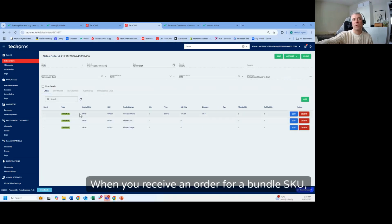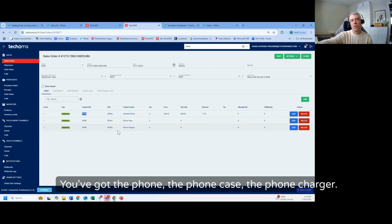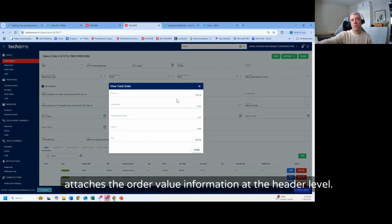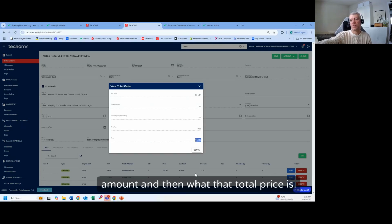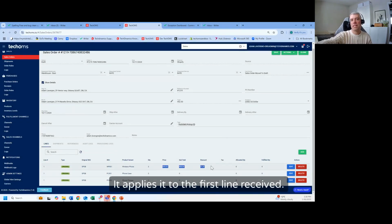When you receive an order for a bundle SKU, you can see here that this bundle SKU is composed of 3 separate phone components. You got the phone case, the phone charger. Well, you receive that original SKU, the bundle SKU, and techOMS breaks this out into the 3 individual components, attaches the order value information at the header level. You can see the different order value information: subtotal, discount, shipping, handling. If you're running tax, we don't run tax in our Shopify sandbox, but if you're running tax, you'd see the tax amount and then what that total price is. It also applies line item pricing. In the case of the bundle, it applies it to the first line received.